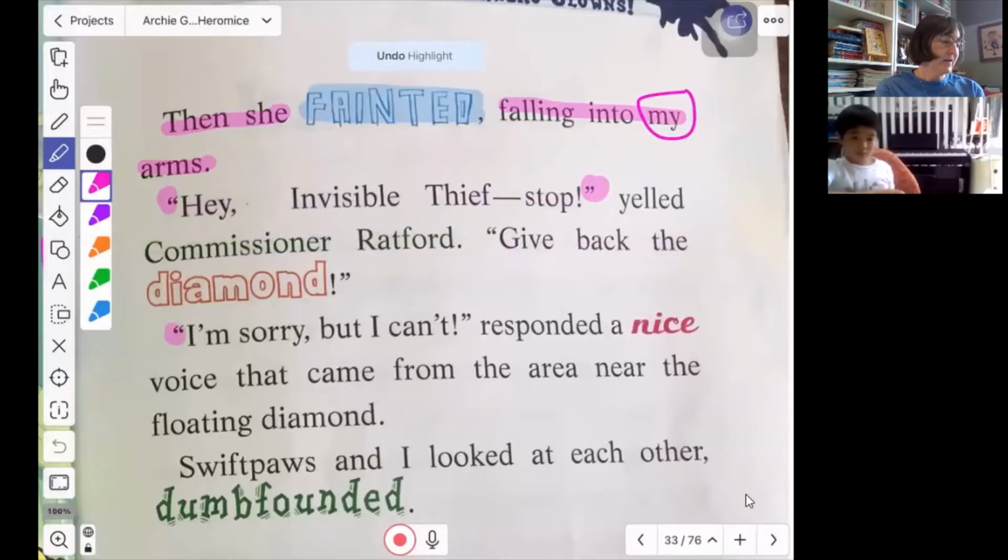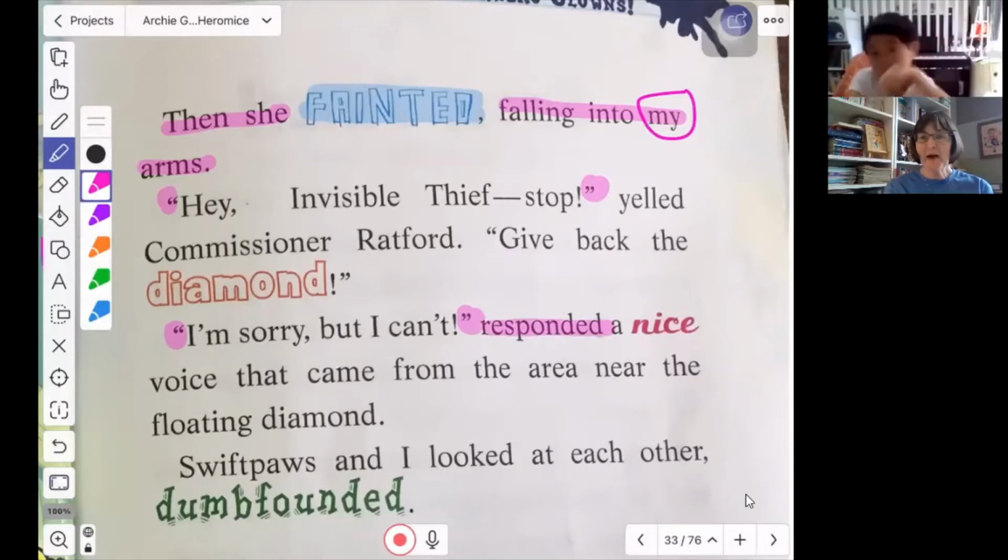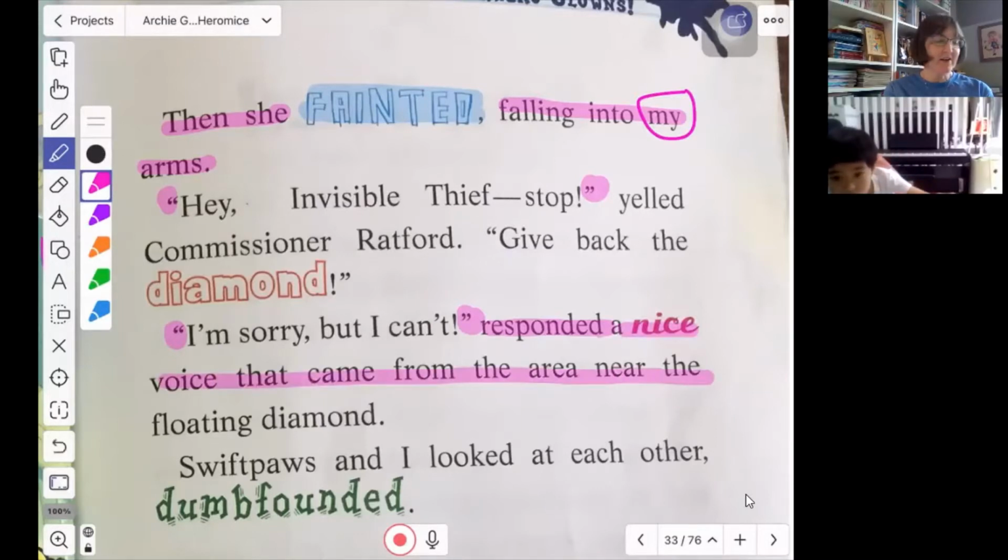But now there's someone talking here. It's the invisible thief. I think you're right. Because I look to see who's talking. Someone's going to say, I'm sorry, but I can't. It's the invisible thief. That's right. You're right. So he answers. Responded means answers or says back to. Responded a nice voice that came from the area near the floating diamond. Right? So the chief of police says, give us back that diamond. And then out of thin air, someone says very nicely, I'm so sorry, but I can't.